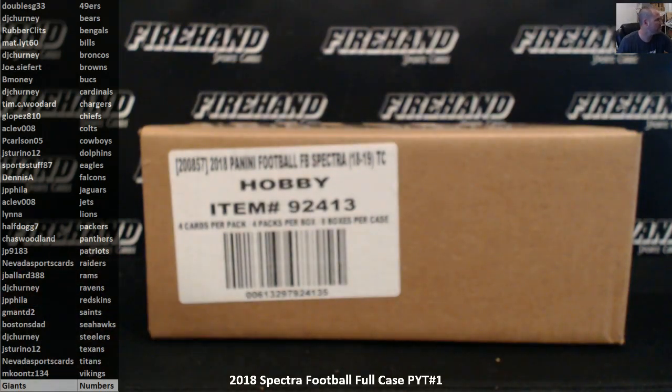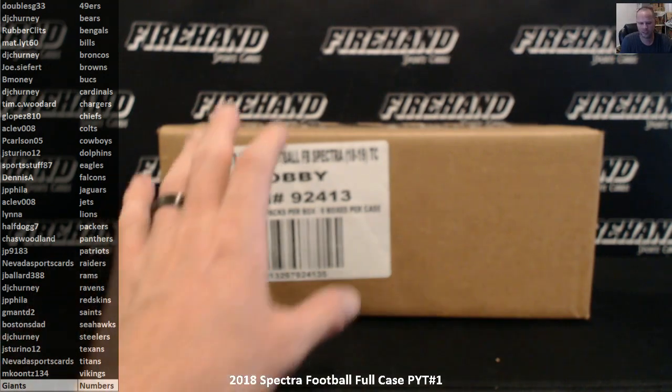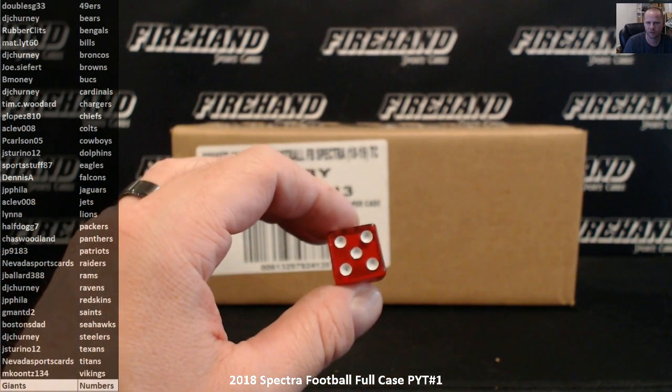2018 Panini Spectra Football, full case PYT number one. The Giants are going to be a random number block. Yes, 10 spot random number block on the Giants. Let's do the draw for that right now. Good luck. No first off the line. 5 times on the draw.